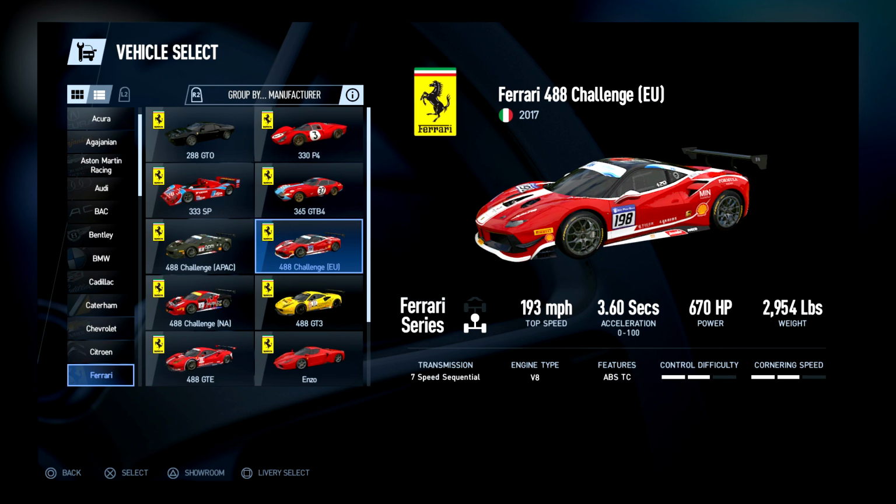It has a 7-speed sequential flappy paddle gearbox, and it also has ABS and traction control, which, if you watch that Nordschleife video, you wouldn't think it has traction control, because the rear was all over the shop. That was such a hard run. I can't tell you how difficult it was, and this is probably going to be more difficult because it doesn't like the bumps. But there's the car, there's the stats.